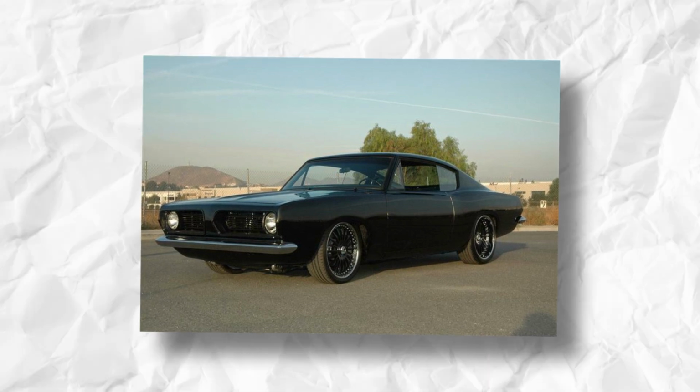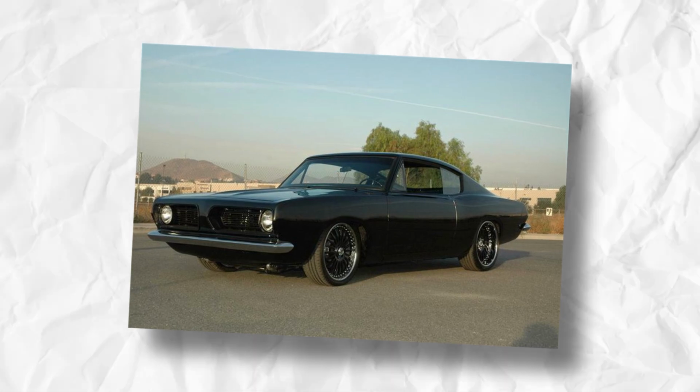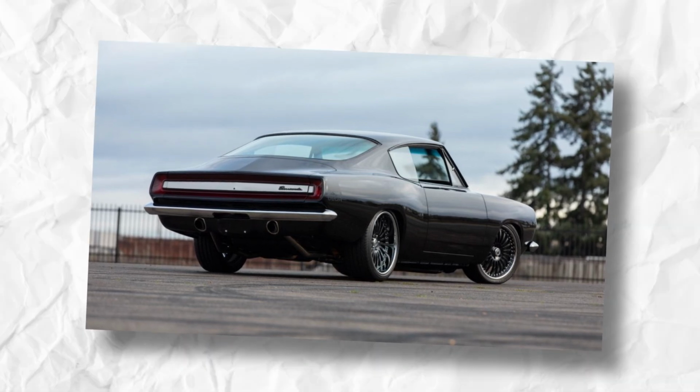When West Coast Customs dug out the ruins of a 1967 Plymouth Barracuda and decided to remodel it, everyone thought that they were gonna fail. Some people were only waiting for this whole project to go down the drain, but they once again proved that they could pull off anything with their talent and abilities.